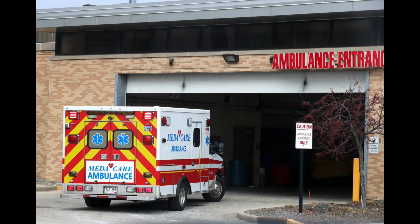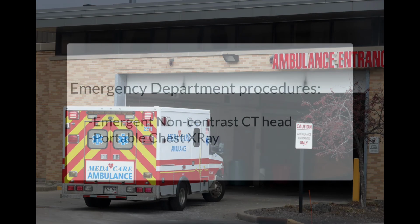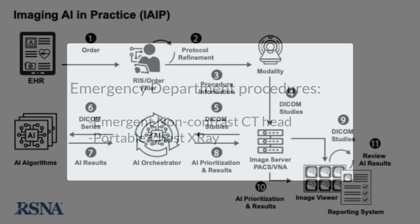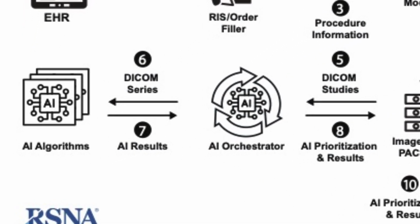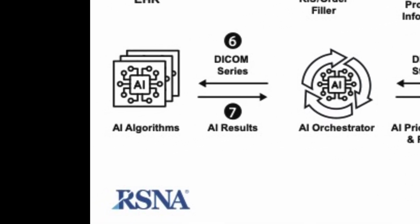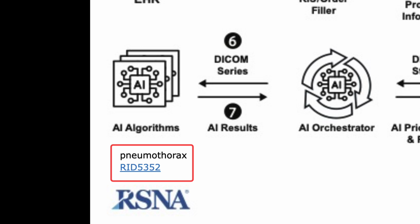The next day, unfortunately, Francine got involved in a car accident. She is transported to a trauma center where they obtain an emergent non-contrast CT head and a portable chest radiograph. The portable chest radiograph is sent to the GE Edison AI orchestrator, which forwards the image to the Siemens AI-Rad Companion AI system, where the algorithm detects a left pneumothorax.